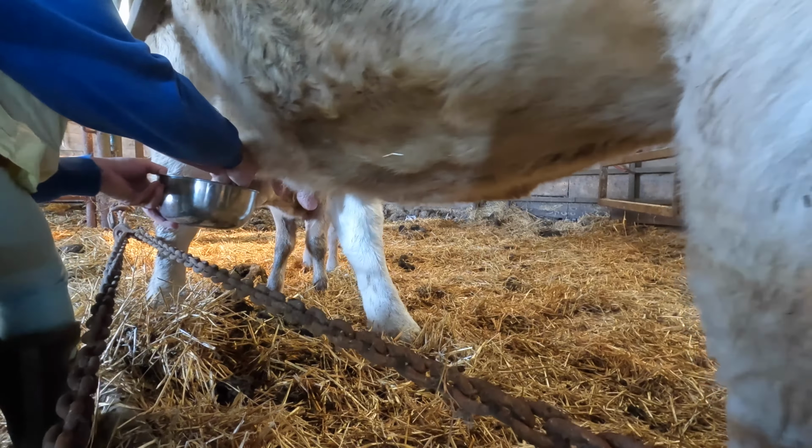Okay, now it's Vaughn's turn to feed. I would have him feed the cows, but they're okay, just keep walking. The cows are a little too pushy. He might get stepped on. The calves aren't quite so obnoxious. Come on, guys.